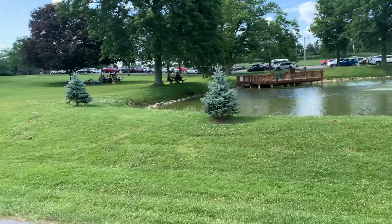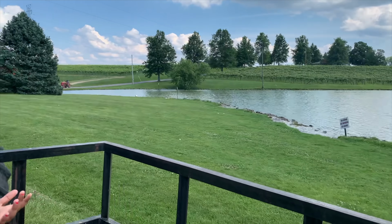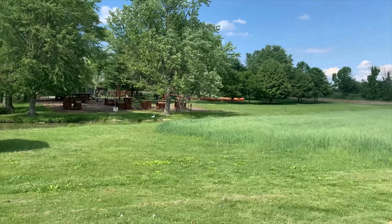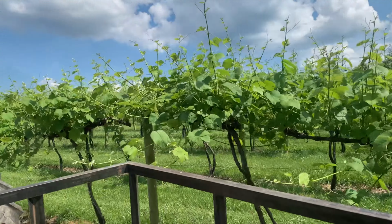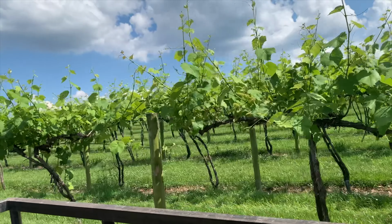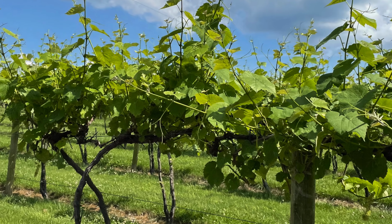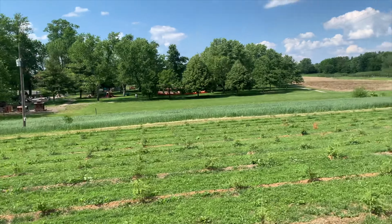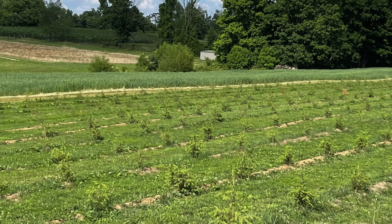Look, there's a lake and a fountain. Whoa, the lake is so beautiful. Like we're here. They're passing by grape fields. I wonder what these plants are called. They look so bushy. We pulled into the strawberry field and saw so many strawberry plants.